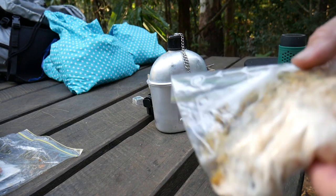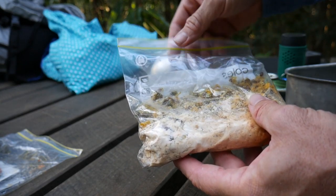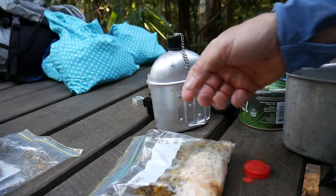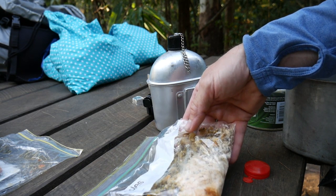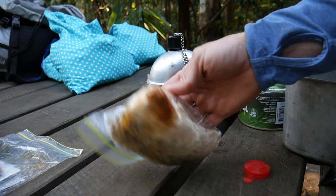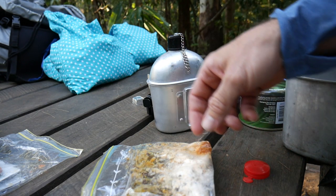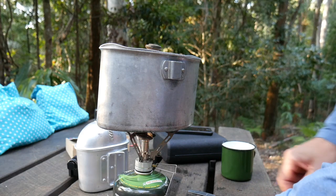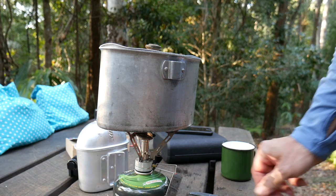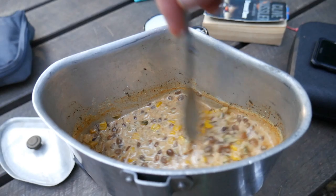So dinner tonight, just got some dehydrated Cajun corn chowder. In here we've got corn, lentils, potato, some celery, some garlic, some coconut milk powder, some chili, cayenne pepper, thyme, and some paprika. So it's heated, we've got it in there, and we just wait 10-15 minutes while it rehydrates. Pretty good.